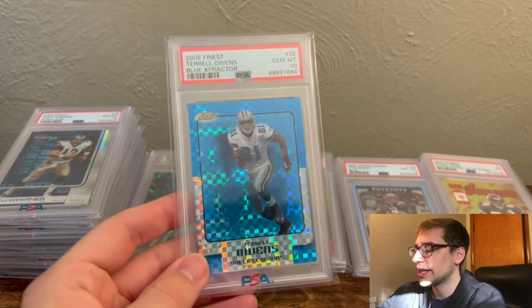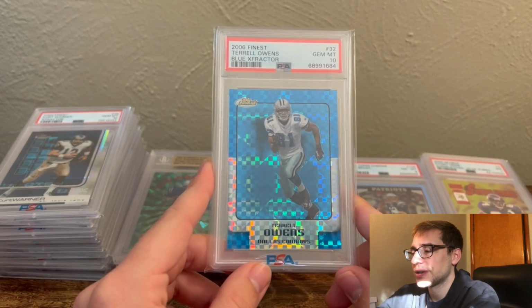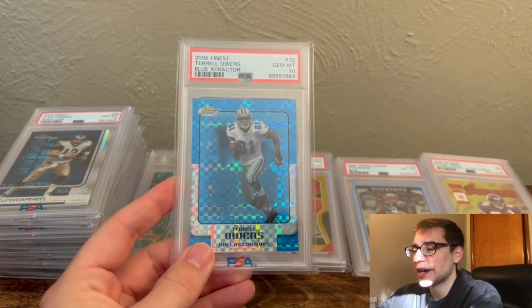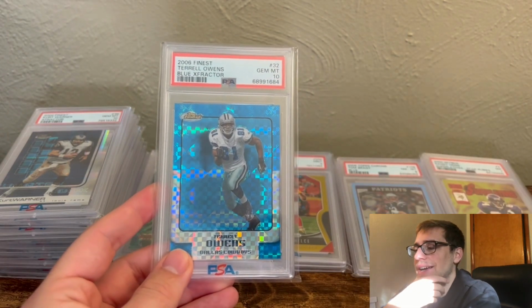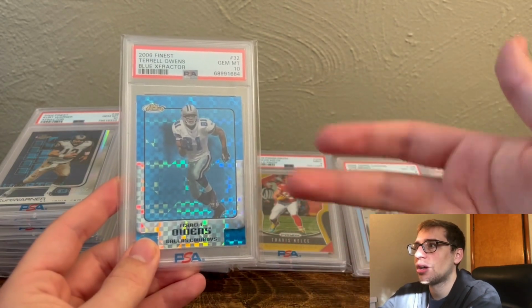Next, we have a few miscellaneous players, but also awesome cards. So Terrell Owens, Blue X-Fractor, just something that randomly came up in an eBay save search. I have a few of these Blue X-Fractors in a 10. I thought it'd be kind of neat to go after the players that are a jersey match. So I picked this one up. I have a Peyton Manning, a Tom Brady, and Antonio Gates, all in a 10.